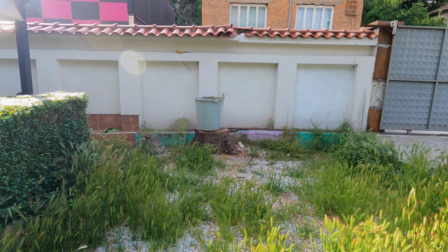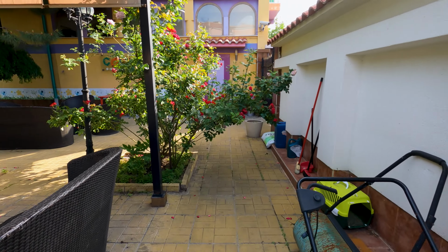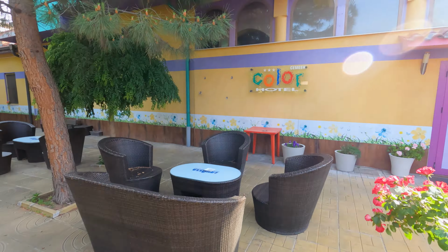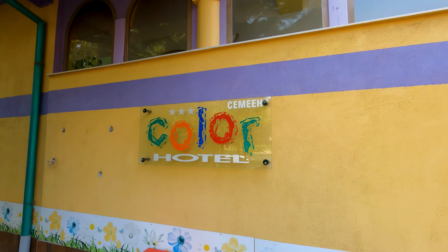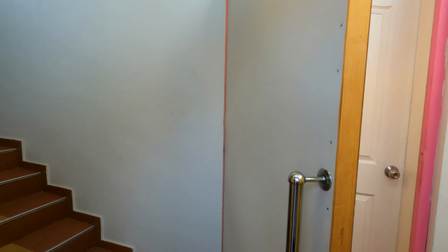Hotel room was like 80 Bulgarian leva. It's around $47 to $49. It's a pretty nice and friendly hotel. If you visit Assenovgrad, it's the Color Hotel. It's a pretty nice hotel. There's a lot of stuff to do around the city here.